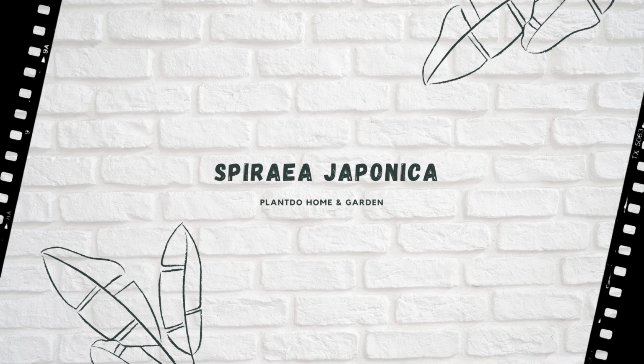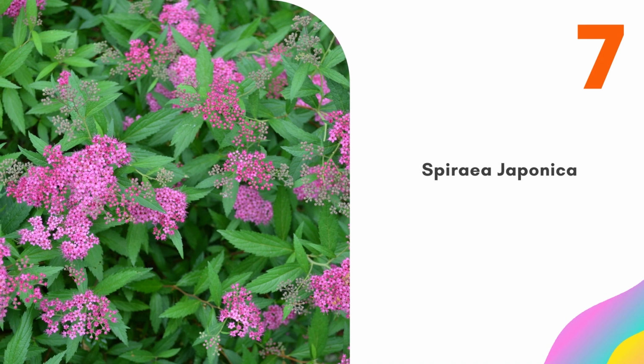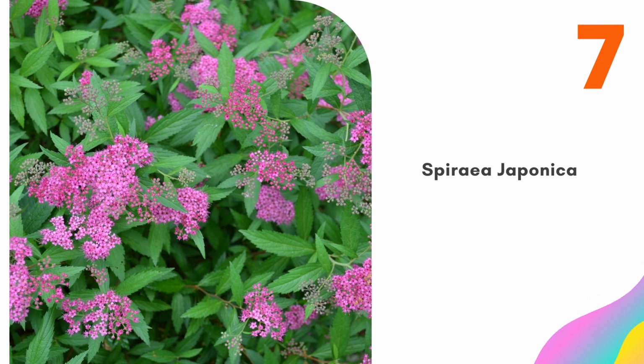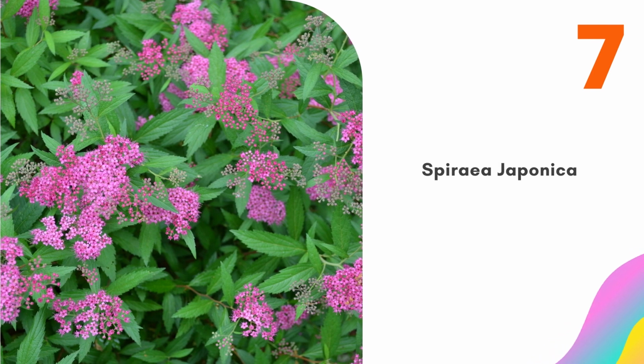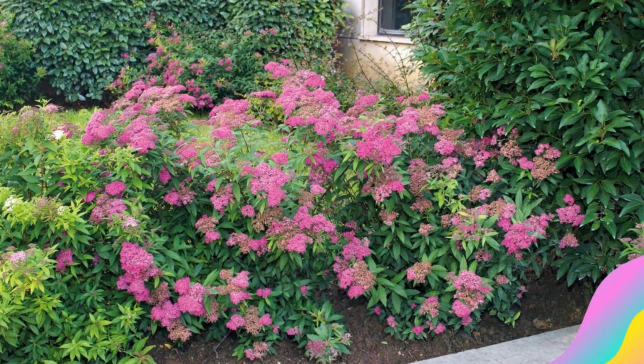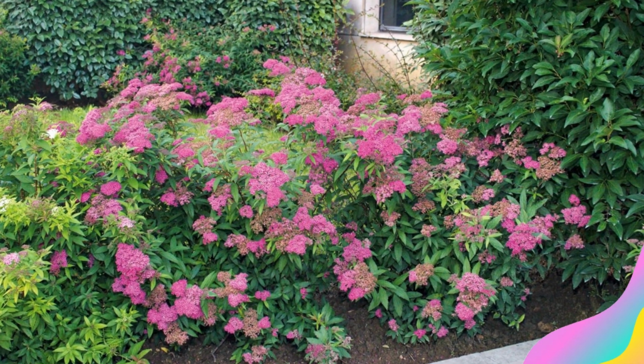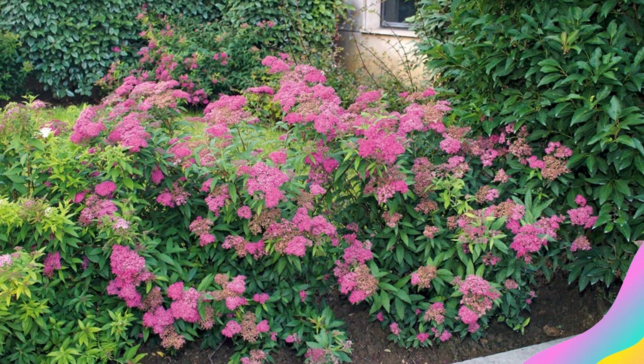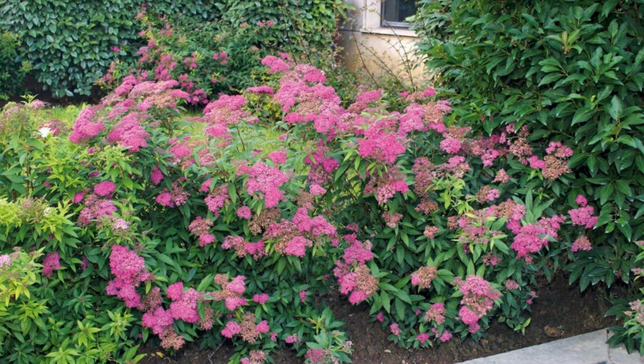Number 7. Spiraea japonica. A tremendous shrub to place near the front of a border. It shows off thousands of tiny flowers in summer, held together in tight clusters. Spiraea japonica is not fussy and grows well on clay soil. It will also tolerate drought well once established, after a couple of growing seasons in a border. The flowers attract bees and butterflies.